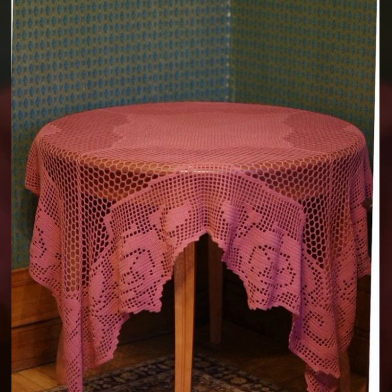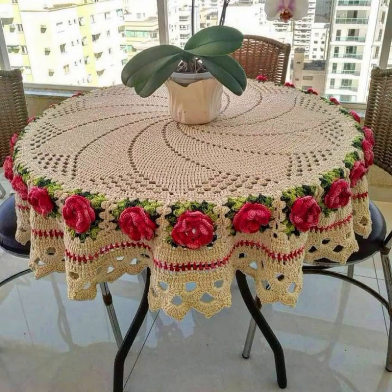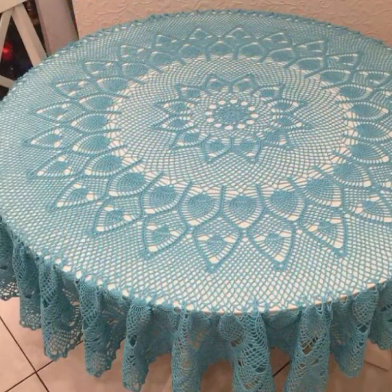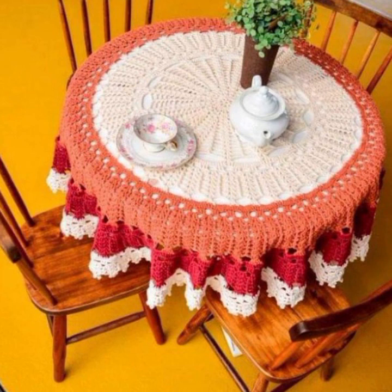I am back again with the most stylish, most demanding collection of beautiful and trendy crochet table cover design. Latest uploading ideas you can see in this my video. Those ladies who love such type of crochet table cover designs, beautiful patterns you can see in this my video.